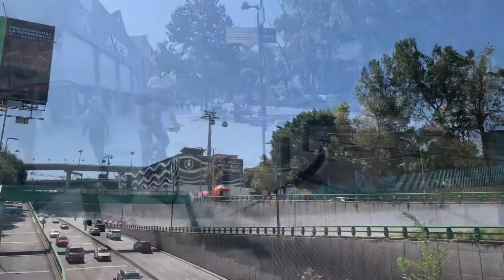Every Sunday the car traffic is stopped and so cycling is everywhere. It's a great activity to partake in. The entrance to Chapultepec Park that I showed at the start of the video is actually at one end of the Paseo de la Reforma, probably the main entrance to Chapultepec Park, although there aren't many of them because the park is just so massive.